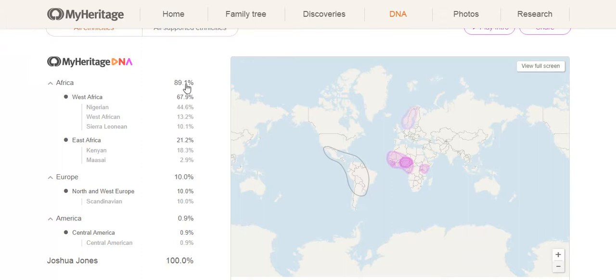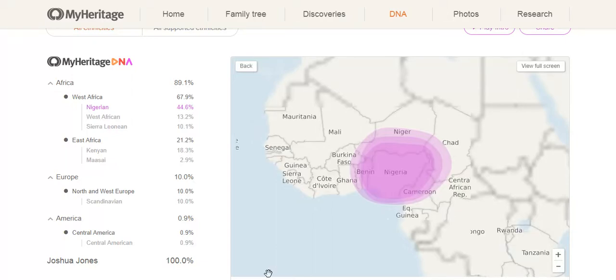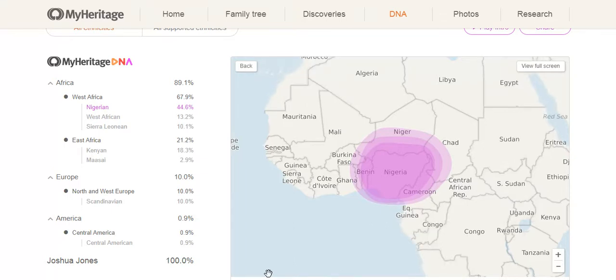they gave me 89.1%, and Ancestry DNA gave me 91%. Out of that 89%, West Africa is 69.9%. Okay, and out of that, they say I'm 44.6% Nigerian. That wasn't too surprising. Ancestry DNA gave me 46% Nigerian.